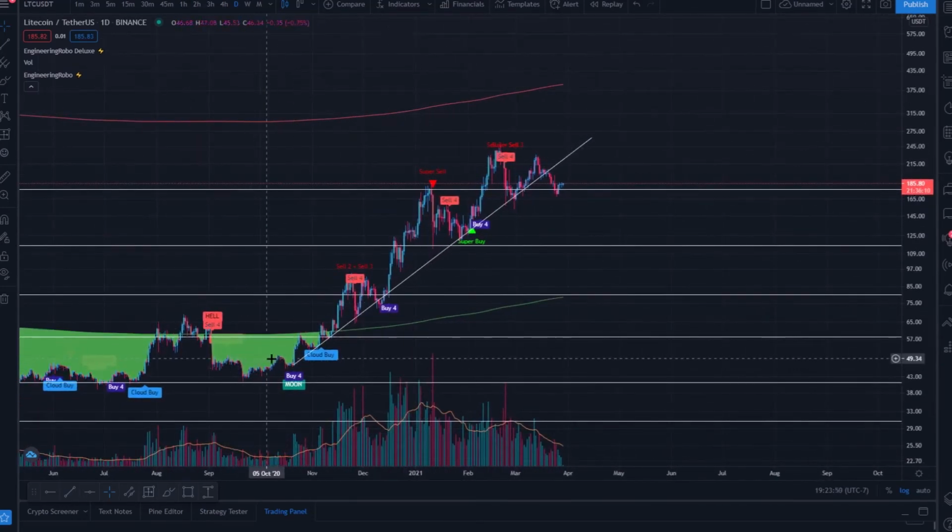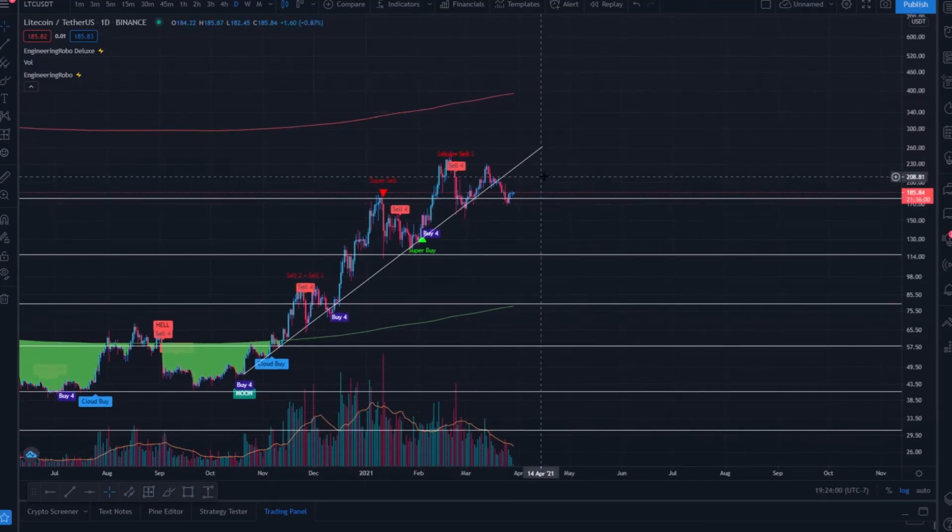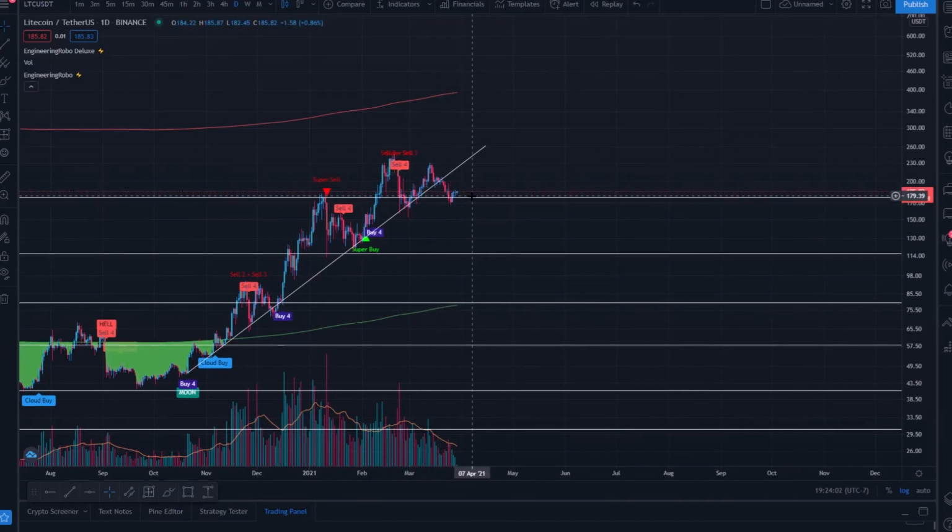We came out of accumulation back in September, October. That was the perfect time to be accumulating as we were sideways there. Buy for moon, cloud buy, still supporting the uptrend. I watch out for EngineeringRobo's buy signals as we look to hold support, hopefully around the $175 level.